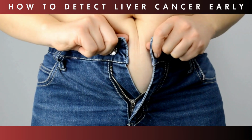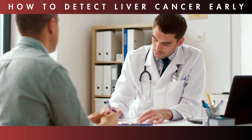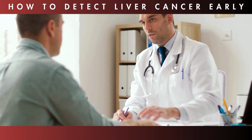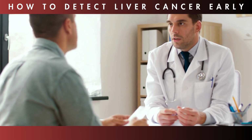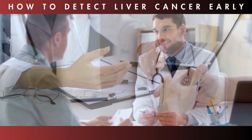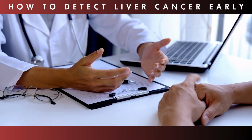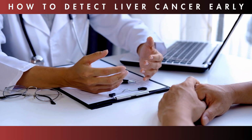Being aware of these risk factors is vital. If any of these apply to you, it's important to have regular discussions with your healthcare provider about your liver health and any preventive measures you can take. Remember, being informed about your risk factors is the first step in taking proactive measures to protect your liver.